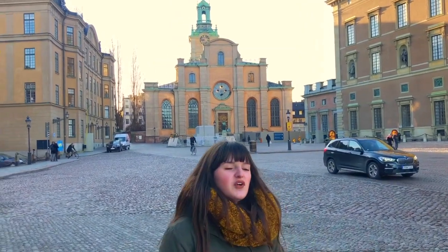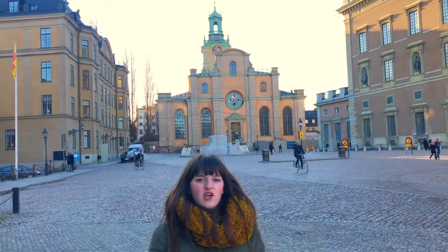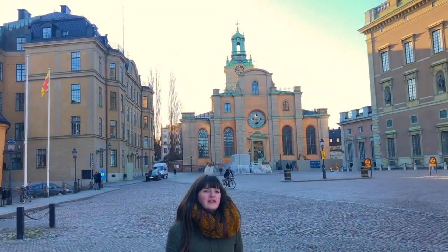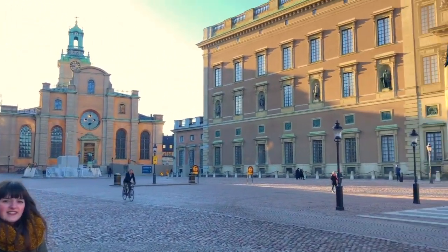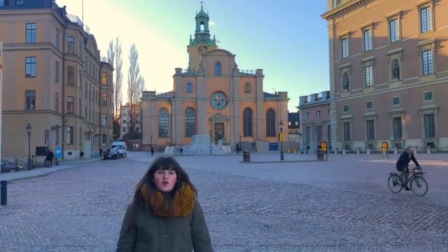So, after 4 or 5 days in Stockholm, we're finally finishing off today, and we are finishing exactly where we started in Gamla Stan, next to the cathedral and the royal palace. Great pieces of art as always.